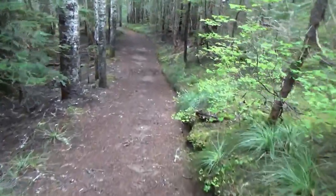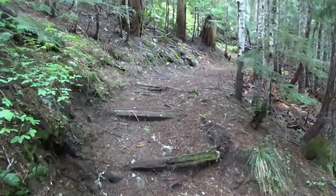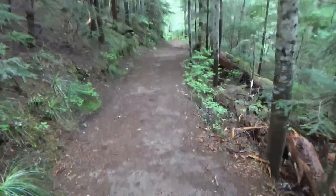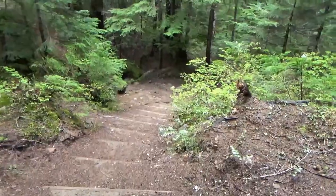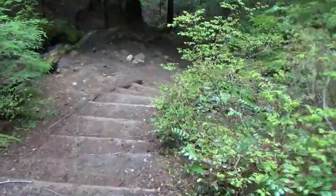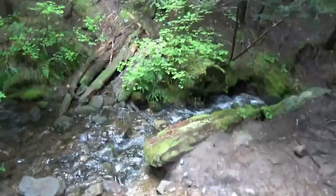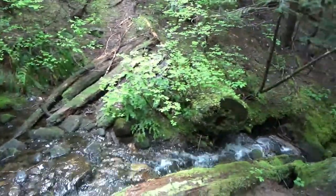Here we come to another intersection. We're going to go straight down, but if we were to go up this way, we would be headed toward Mildred Point and Van Trump Park. Both of those can also be reached by way of the Comet Falls Trail. As we come down these stairs, there's a little stream flowing down by the side of this trail. A lot of these little runoff streams this time of year.